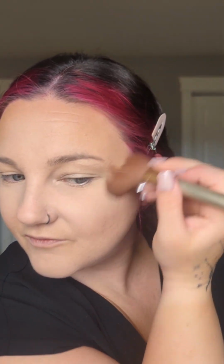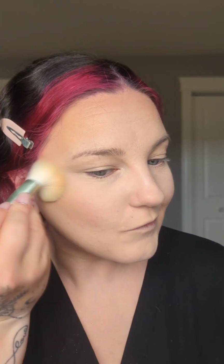Ooh, that is very tan. We're gonna have to fix that bad boy. See, that's what I mean. It's very pigmented. And it's not meant to be used as a bronzer either, but I feel like it works for me. This side looks much better than this side, so we're gonna go in and fix that bad boy. Just using a cleaner brush that I used for pressed powder in the past to really buff that out.